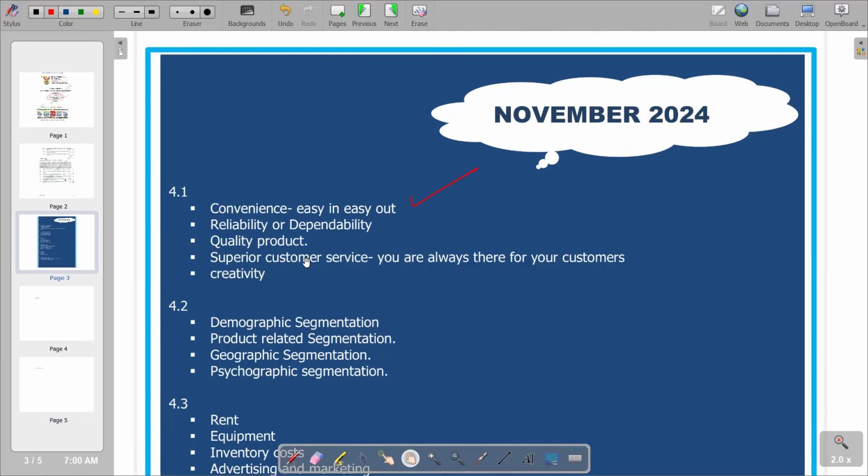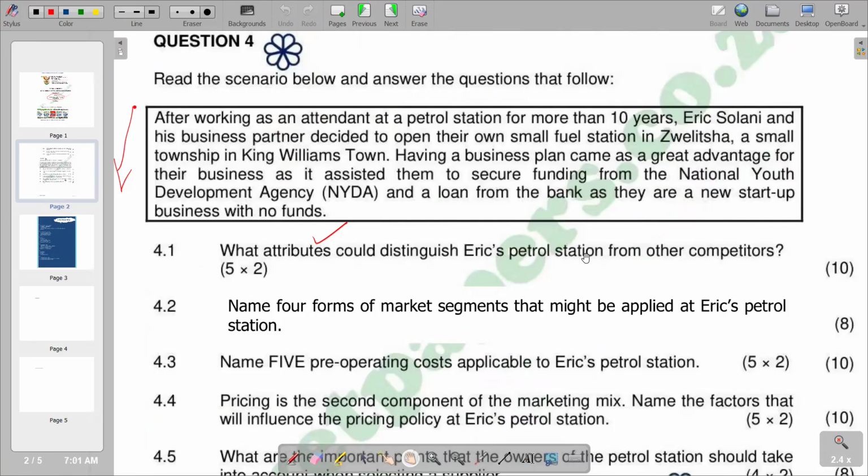Then we look at the next one, the superior customer service. You are always there for your customers. So the service that the customers are going to be provided with should be services that are always up to scratch, that are going to leave the customers satisfied. So basically, that's what we have on that one. Then creativity. So in the operations of that petrol station, the fuel station, the operations have to show creativity in the way that the services are provided, the way the customers come, the way the petrol station is laid out, or the way it is decorated, to show a sense of creativity, which is making it different from other petrol stations that are in that area. So basically, this is what we have on the first part of our question, which is on attributes which could distinguish Eric's petrol station from other competitors.